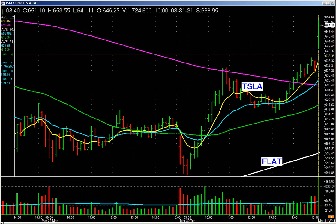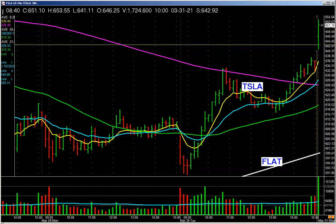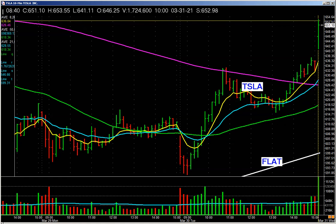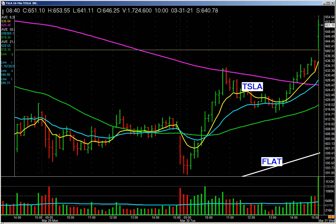So how could you enter this? And this is how you would enter it. All right, and this is aggressive. Remember this. This is an aggressive setup. Here's your entry spot. If it takes out the highs of that first 10-minute bar, that is a buy. Okay? If it takes out the highs of this bar, that is a buy spot. If it takes out the lows on this first 10-minute bar, that would be your sell.